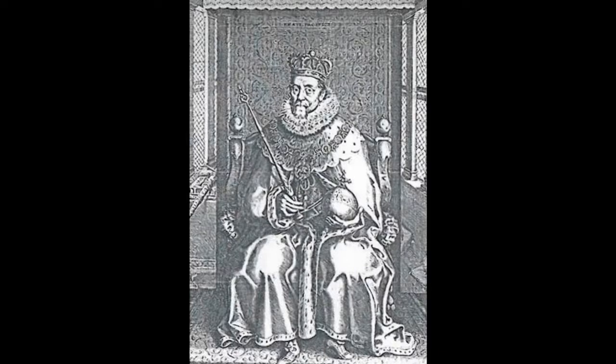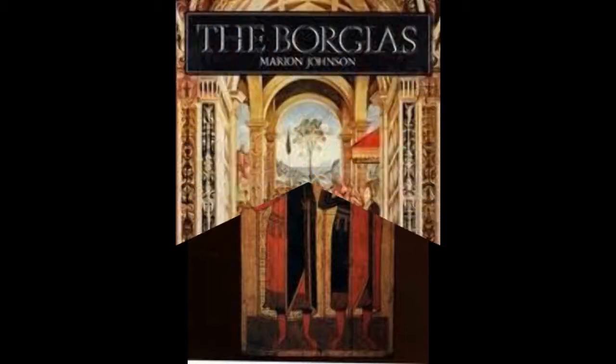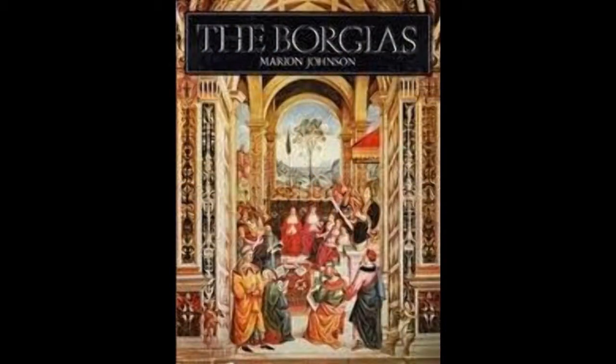Moving on. Another great book to have in your collection, which I went over in the video we did on Russia, is a book called The Russian Icons. There's a whole bunch of them by a whole bunch of different authors, but all the icons are good. Look at the dates in the book, and you can see that a lot of the art predates the Renaissance. A lot of the art was painted during the Renaissance, so it's a very good book to have in your collection.